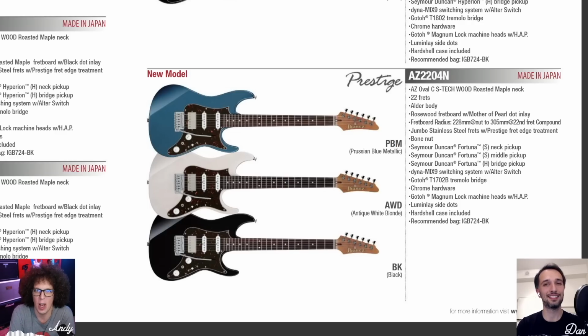That's a very exciting guitar, but you failed to mention the main improvement you've made in the AZ line. And I know you know that I know what that is. Look at that pick guard. Tell me.